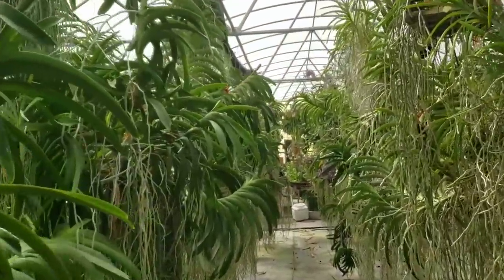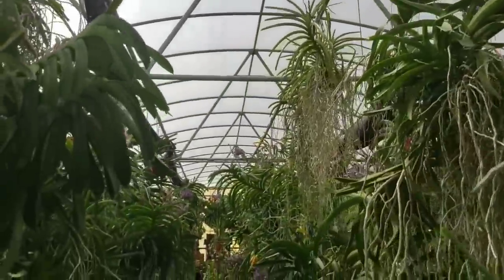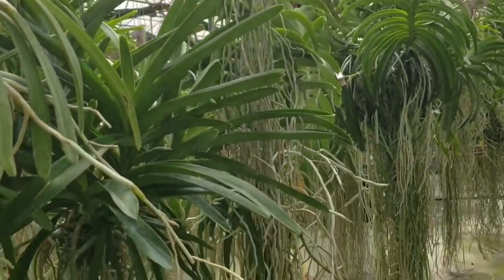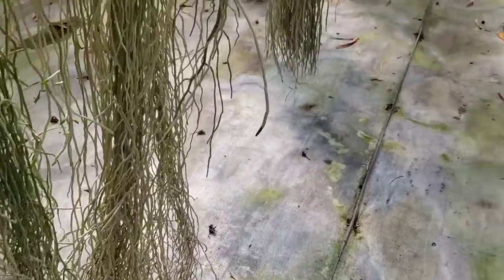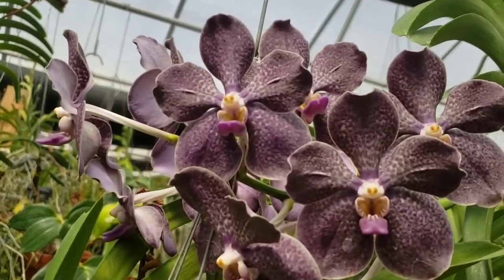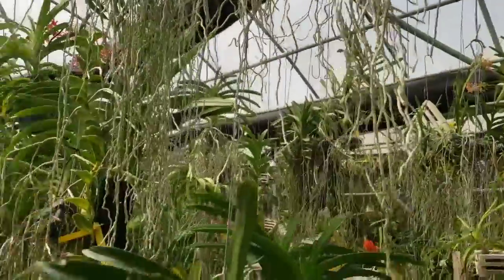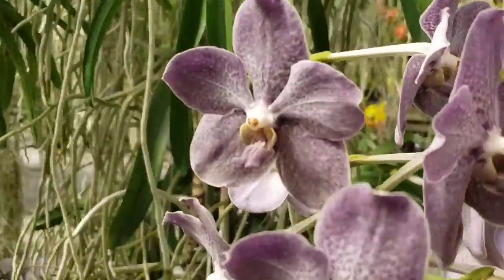This is the best forest, guys, you can find. The fan is loud, so we're gonna move away. Look at the size of these vandas. Look at their roots. Holy moly. And then look at those flowers. I think I'm gonna walk in total and complete silence.